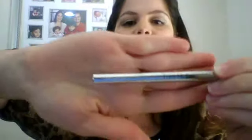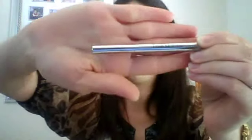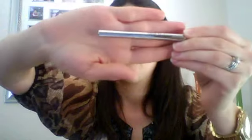So it's got like a little cap, and this is nice. This is just a beautiful little, the way that it's packaged. It's just, I think, so pretty.